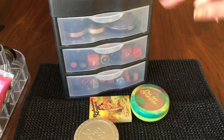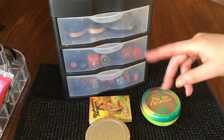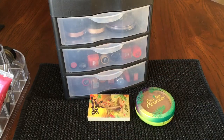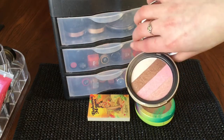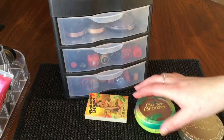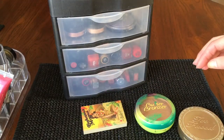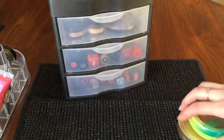Okay, so essentially what I need is I definitely need another bronzer slash contour because I put mine away. So I've got these three to pick from. I got the Bahama Mama, I've got the Too Faced, and then I got the Butter Bronzer. I kind of want to pull the Too Faced because I haven't used it in so long, but oh, I really like the Butter Bronzer. And then I got the Bahama Mama. I think I'm gonna go with the Bahama Mama, actually, so I'll put those guys away.